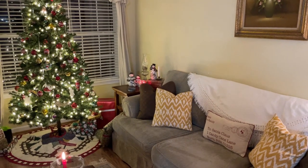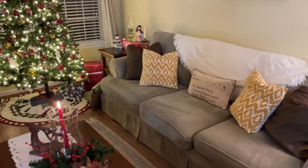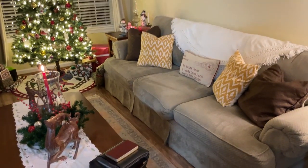We'll try to do a better one next year. Hopefully I'll have more time, a little more energy to do it next year. But this is what our home and mostly thrifted Christmas stuff looks like.